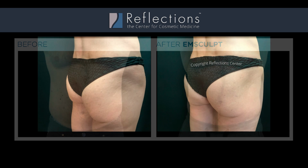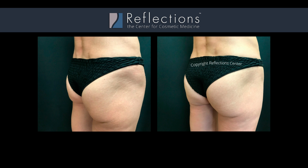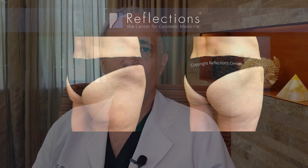With body contouring, there's really no one-size-fits-all kind of treatment. There are minimally invasive treatments like vaso liposuction and laser liposuction. There are non-invasive treatments like sculpture and CoolSculpting and liposonics. There are skin tightening treatments. There are tummy tucks. There's many different things.